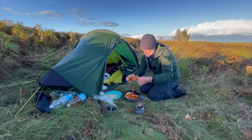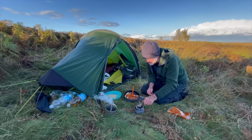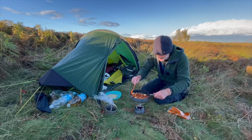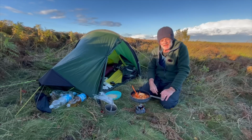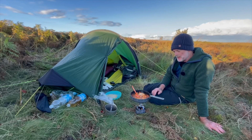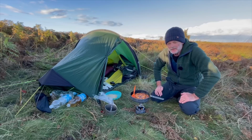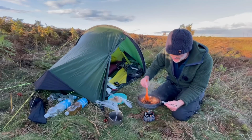So I've cooked the chicken and then poured the sauce with the chickpeas onto the chicken. So I'm going to try and simmer this lot. So we'll see how good this Soto stove is at simmering, because I don't want it to boil, I just want it to simmer. Probably have to keep stirring it. Well, it smells nice. I can smell them spices. It's looking very nice, it is.